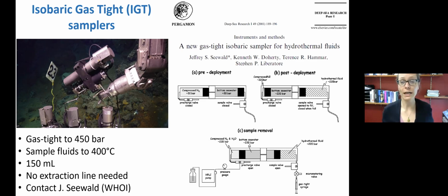So if you really want good quality gas samples, you really have to go with one of these two, at least if you're looking at fluids with high concentrations of gases. If you're looking at fluids that have gas concentrations that are not super saturated at room temperature conditions, then you don't have to worry nearly so much about this stuff. But for high concentration gas stuff, you really have to go with either an IGT or a gas tight.